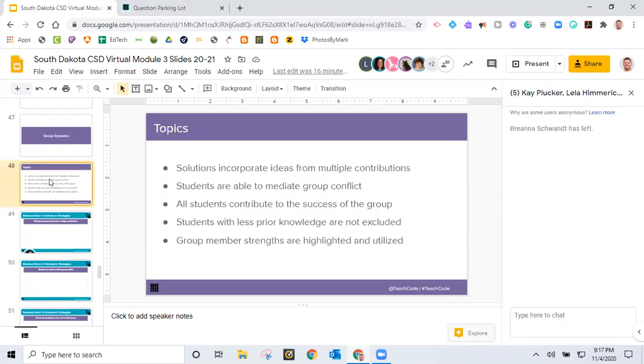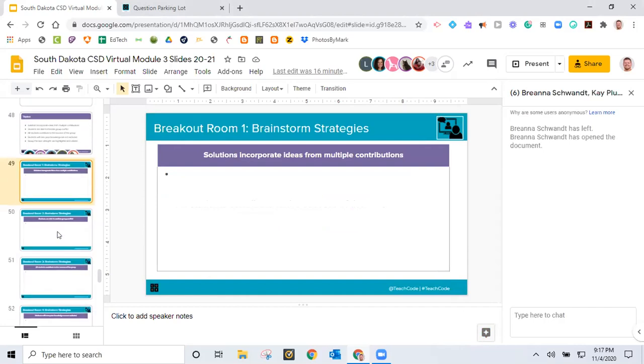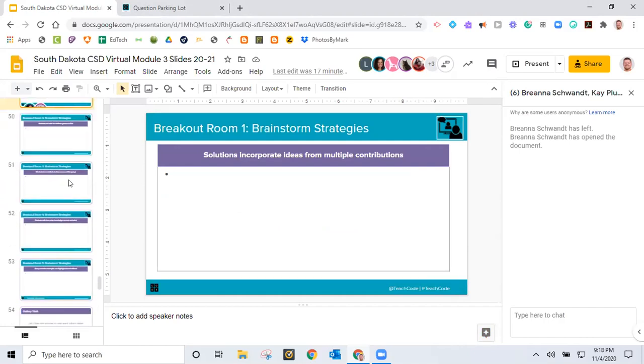We're talking a little bit about group dynamics, and some of the topics there. You can take a look on slide 48 and look through the 5 different topics that are listed there. Basically, we're looking at some of the essentials that we want to accomplish through collaboration and group work. As we go through this, we don't have the time for the breakout rooms, but you're going to notice that there are a few different slides here that have solutions to incorporate ideas from multiple contributions.